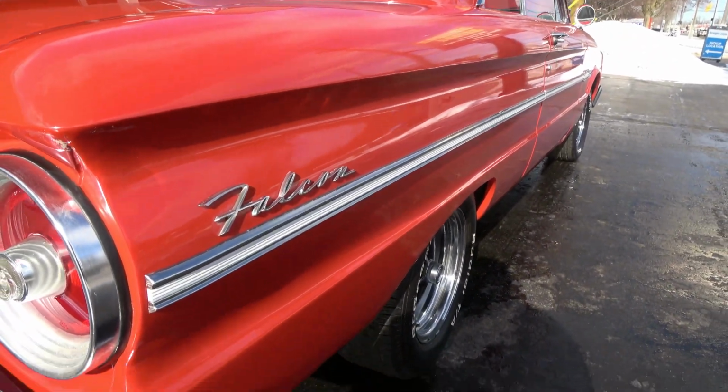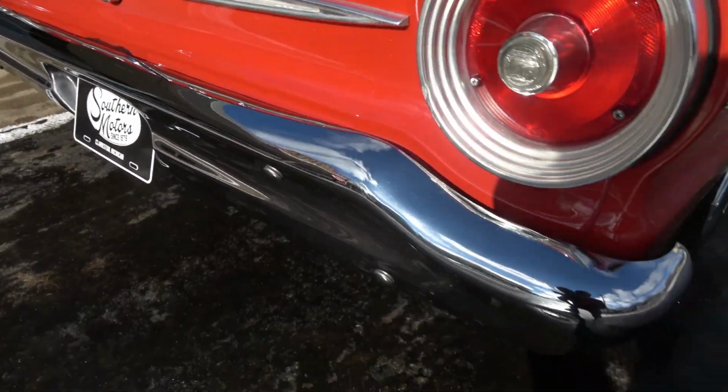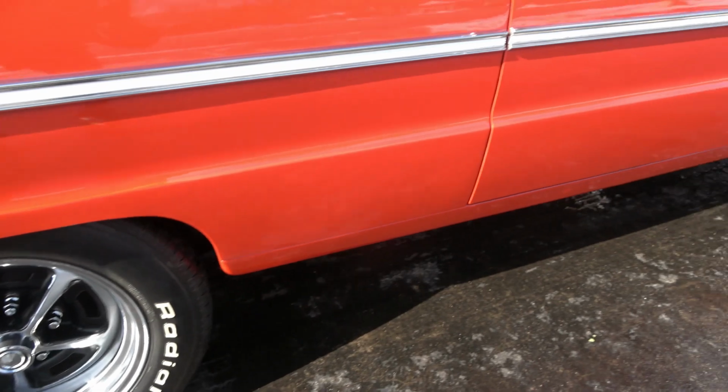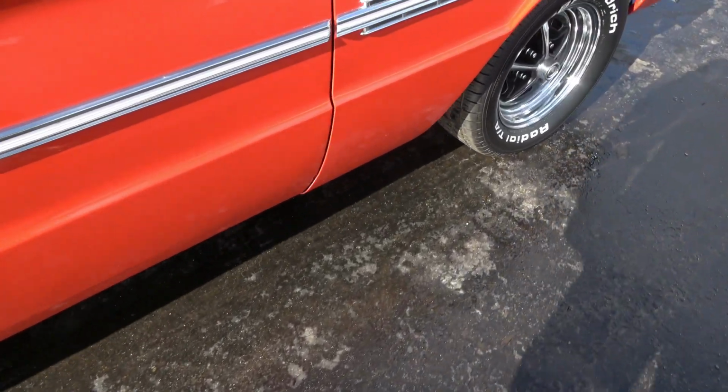Tried to buy another one of these at the same show. The guy wanted $50,000 for it. Great car, but couldn't see that kind of money. That's a good looking car, man.